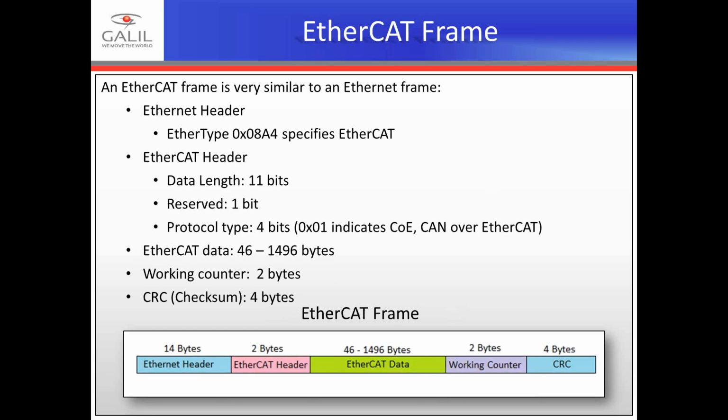The EtherCAT frame is very similar to an Ethernet frame. There are a few subtle differences that accentuate the speed of the protocol. In the Ethernet header, EtherType 88A4 specifies EtherCAT specifically. The EtherCAT header includes the data length to tell the slave down the line how much data is going to follow in the packet. One bit is reserved by the EtherCAT organization for future use. And then there's the protocol type. It is 4 bits, and the hex 1 indicates EtherCAT, as opposed to the other EtherCAT designations.